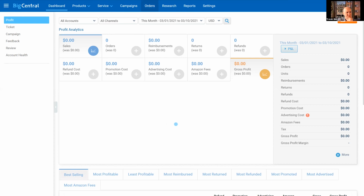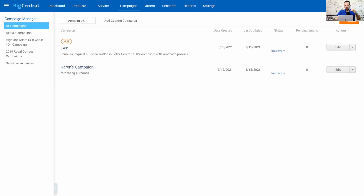So remember I told you that you go to campaign. Campaign is all about email. So this is email that you will send to the sellers. So this is what you have to do. You connect to emails, and then what we did is we imported this request a review button from Amazon directly to our software. Request a review from Amazon is good, but you have to do it manually, and you cannot use filters.